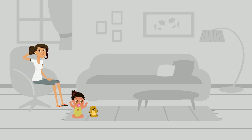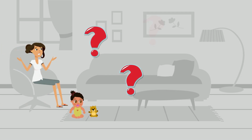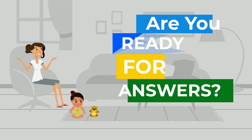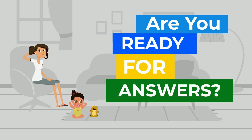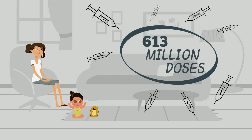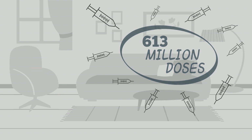Would you like some honest answers about whether or not your baby may have been impacted by the COVID-19 vaccine that you received during pregnancy? You are not alone. Since September 2021, there have been 613 million vaccine doses administered in the United States, many of which were to pregnant women.